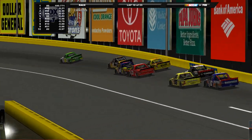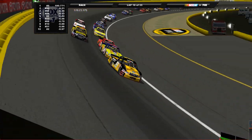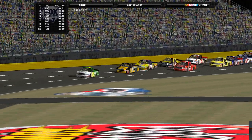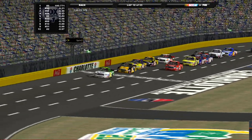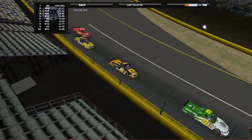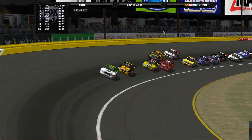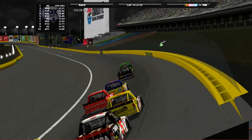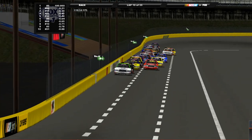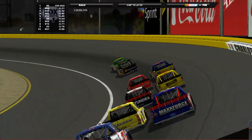Comes Rick Crawford into the mix. Eric Darnell trying his hand at getting up there and chasing that 9 truck. He's got to run off turn number 2. In the draft, down the back straightaway. Can't quite get close enough this time.